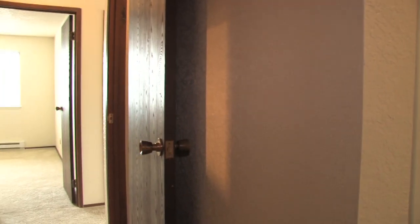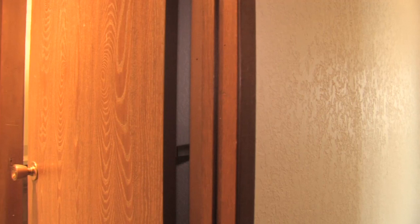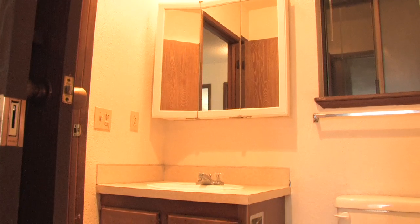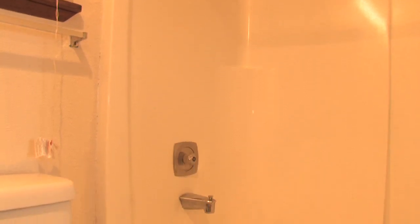Let's take a look at a two-bedroom, one-bath. As you enter, you will notice a great storage closet with plenty of room. Moving to the left, let's take a look at the bathroom. The bathroom has plenty of under and over sink storage. It also has a great shower/bath.